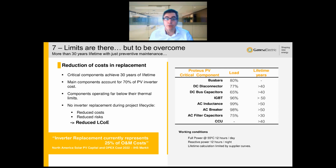But additionally, thanks to the Coolbrit cooling system we have mentioned, this allows the components to work far from their thermal limits.